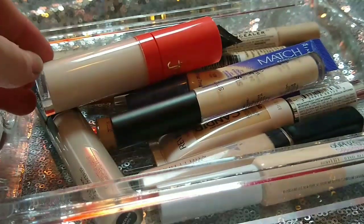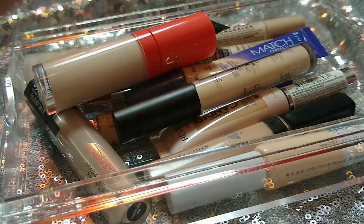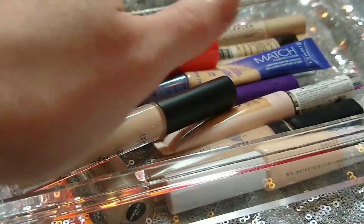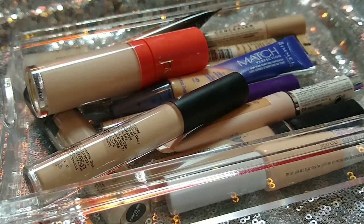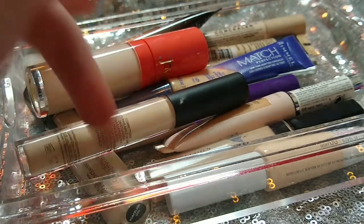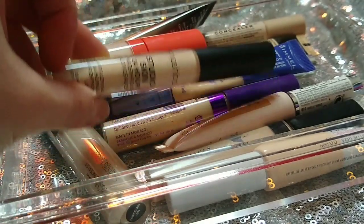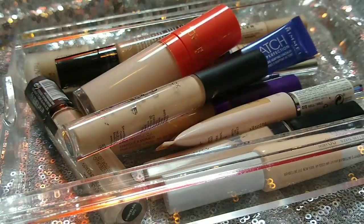I think I do have a few other ones in my scattered makeup area at the moment because I just changed makeup desk. But I just want to go through these and declutter some of them. So if you are interested in seeing some reviews on concealers, if I recommend them or not, and some of my favorites, then just keep watching.